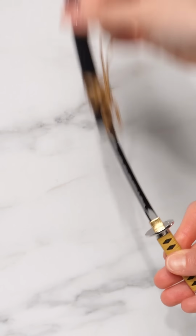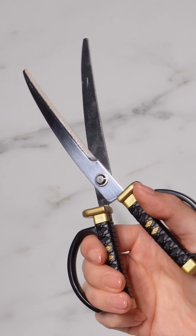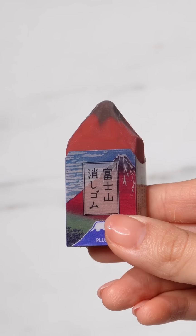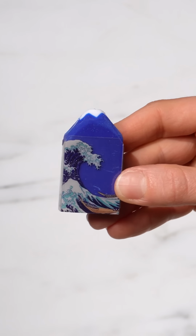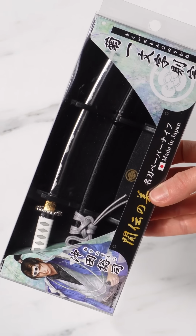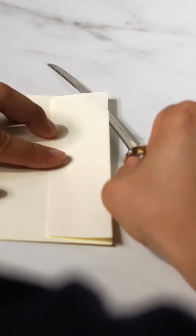Japanese stationery is weird. This is a letter opener, scissors like Japanese samurai swords, and erasers like Mount Fuji. The erasers in 3 colors have illustrations by Hokusai like you see in Japanese passports. They begin to shape like Mount Fuji as you use them. The letter openers represent actual Japanese samurais from the past with different colorings, blade patterns, and family crests. They're not as sharp as you might imagine, but they get the job done in style.